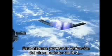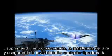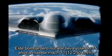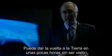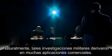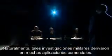This system produces ionization of the air around the B-2, thereby suppressing air resistance while ensuring total invisibility for any type of radar. This nuclear bomber has flown for 15 years now at more than Mach 10. It can fly around the Earth in just a few hours without being seen. Naturally, such military research was to give rise to many commercial spin-offs.